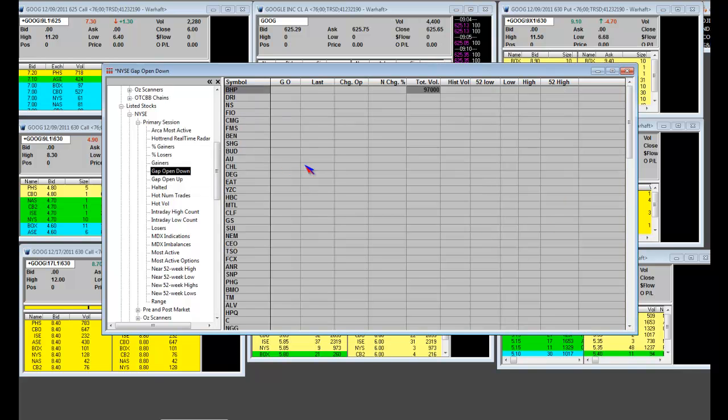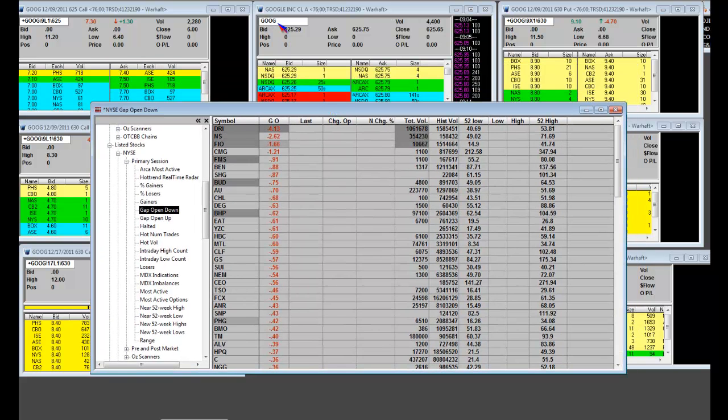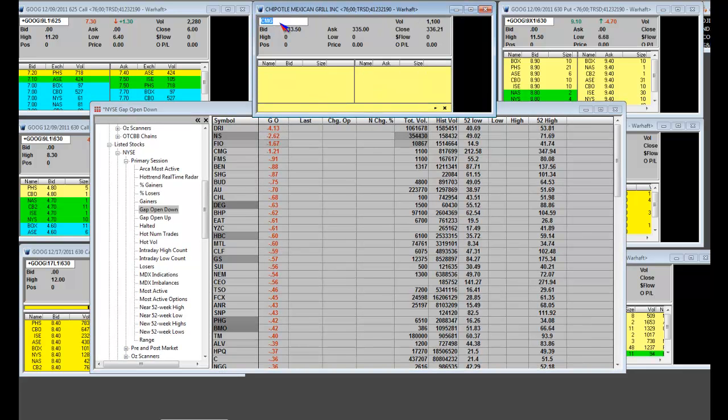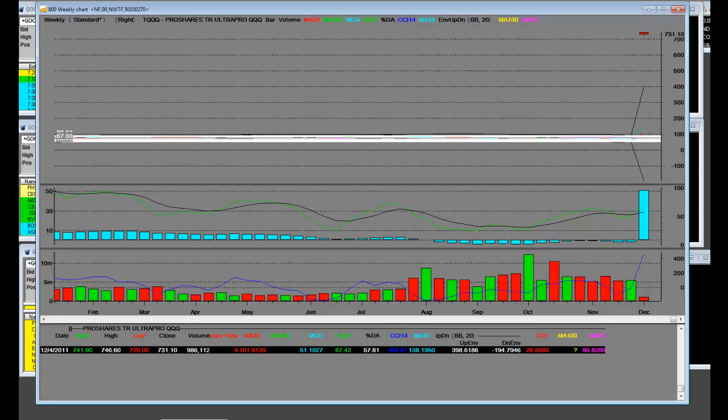So the gap open down list on the NYSE, you've only got 4 that meet the qualifier. CMG, watch that one there. As a matter of fact, let's take a look at it quickly. It's back up here. It's a great stock. Hey, but guess what? It's overbought.